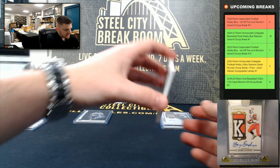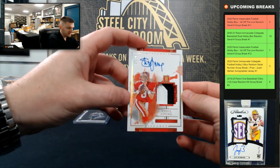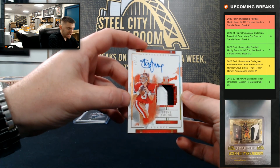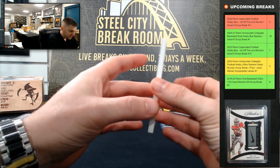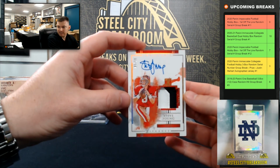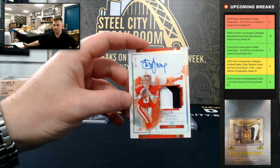And last, Steve Young, 1/10, 3-color, patch auto, Steve Young, 1/10. It's a big hit for one. Nice hit, Brian.